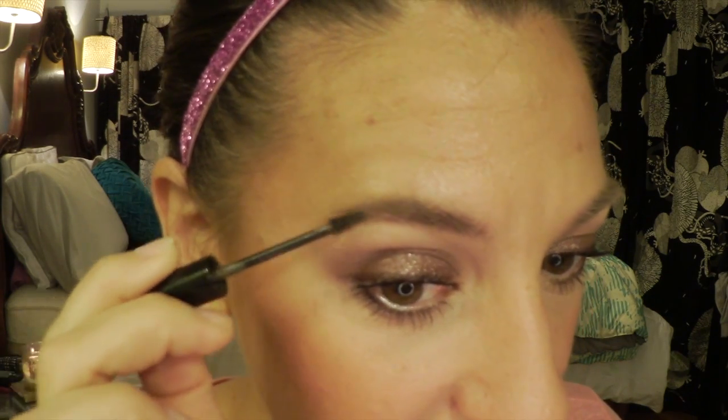But I don't like filling mine in a ton because I think it looks super fake. So I found this Gimme Brow and I love it. Anyways, this just tints the brows a little bit, helps you fill them out. So see, it just frames them out super nicely.